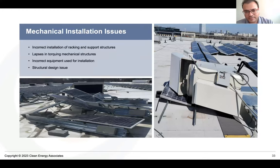These are some of the examples of mechanical installation issues. I inspected this site on the left earlier this year. We had inspected this site and reported some major issues regarding the racking. There were anchor points missing. There were ballast blocks not placed as per the design recommendations from the UR or the structural engineer.